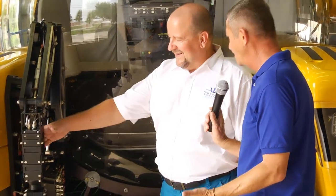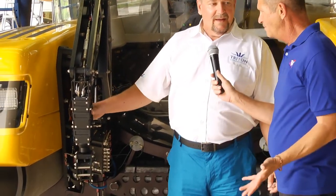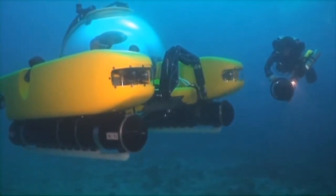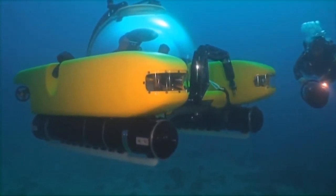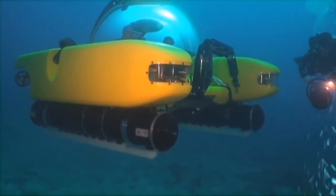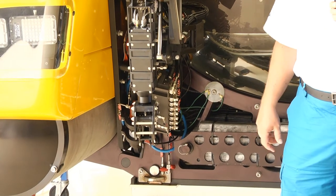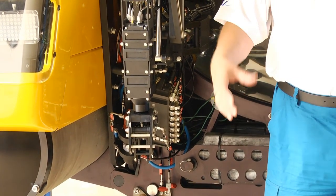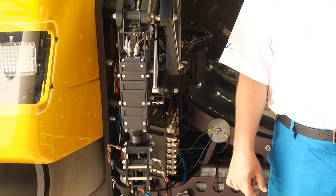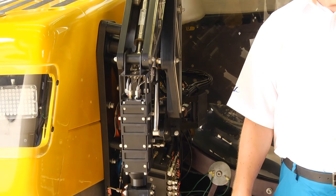It looks like, is that truly an arm? It is. It's a hydraulic manipulator arm, and you can control it from inside the sub using a little joystick. And you can use it to pick up things. You could pick up the treasure chest, bars of gold, whatever it is you happen to come across. Once you pick them up, what can you do with them now?